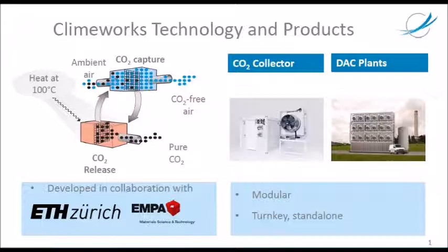They use a mixture of heat and pressure here. You can see in the schematic that they use heat at 100 degrees Celsius. They have a contactor that, much like Carbon Engineering, uses a fan to pull the ambient air through a material. They will then use heat and pressure to get it off. They have 3 different sized modules: the CO2 collector, which you can see is the smallest module, and then the direct air capture plant, which is the largest one. And currently, they are feeding a greenhouse in Gossau, Switzerland, around 3 tons a day, and they are running a demonstration plant.